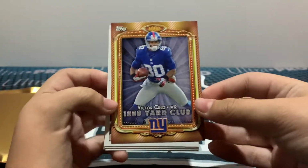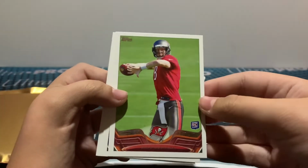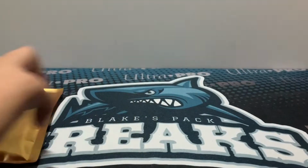A 1,000-yard club Victor Cruz. They're kind of sticking together. It's kind of hard. A Mike Glennon rookie card. Keenan Allen, not bad. And an Amendola. So now on to the mega hit.